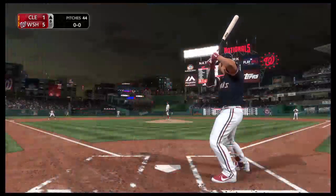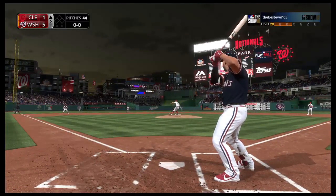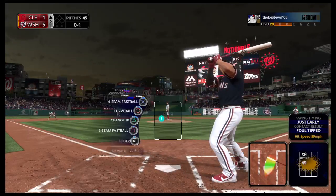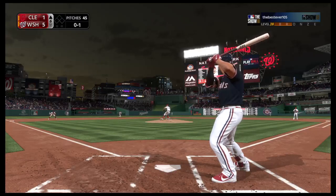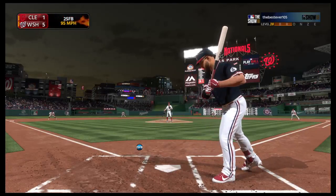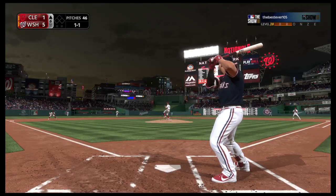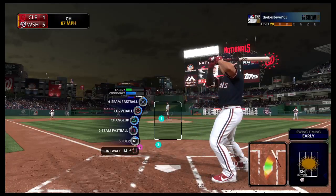Here's Yonder Alonso, 1 for 2 in the ball game thus far. First pitch of the at-bat. And this will be fouled away. Now the 0-1. Off the plate, 1 ball, 1 strike. He's set. Here comes the 1-1. Changeup gets him out in front for strike 2.